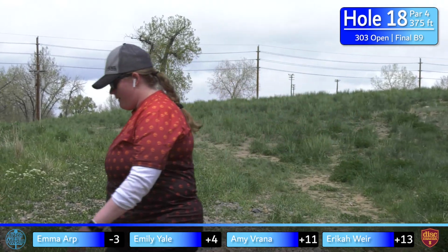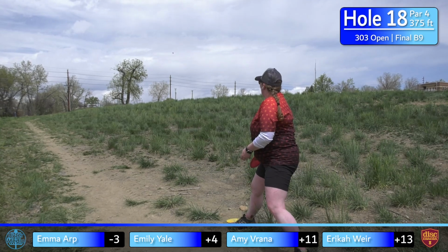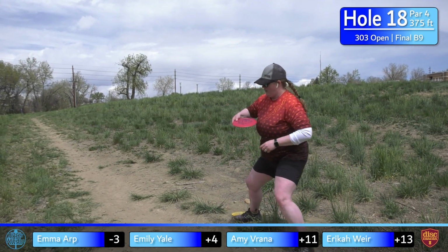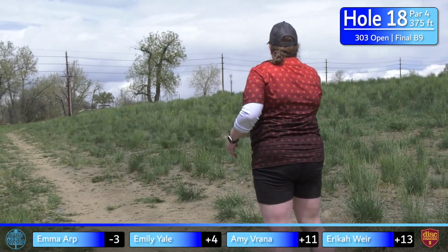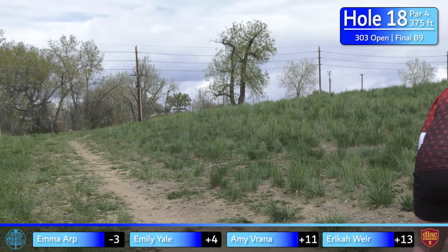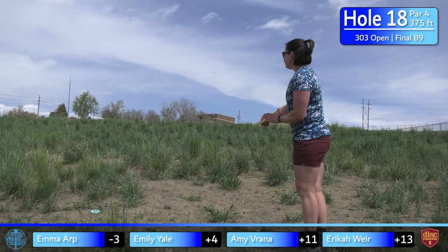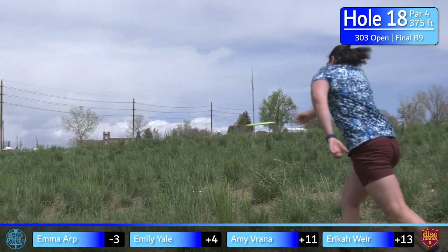Oh, an unfortunate low pull there from Erikah. Will give her a blind look for her second shot, which can be scary with all of the OB on this hole. This one's a little bit hyzered. Hopefully that can check up and stay safe, and it does. Yeah, I'm sure she's just looking to stay well clear of the pond there on her second shot.